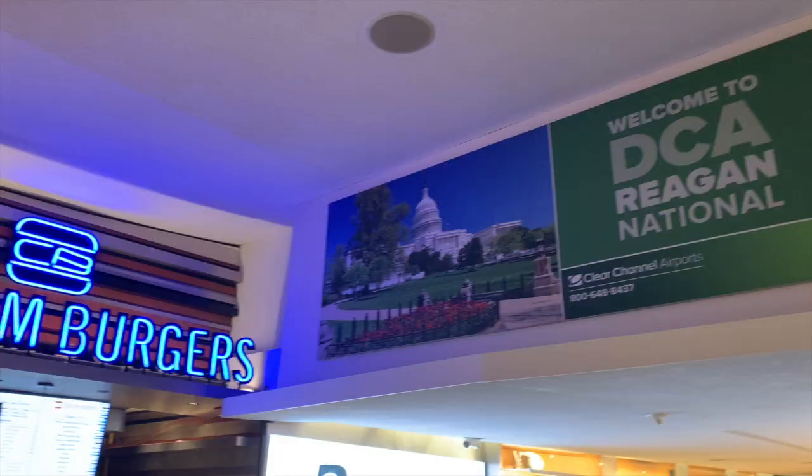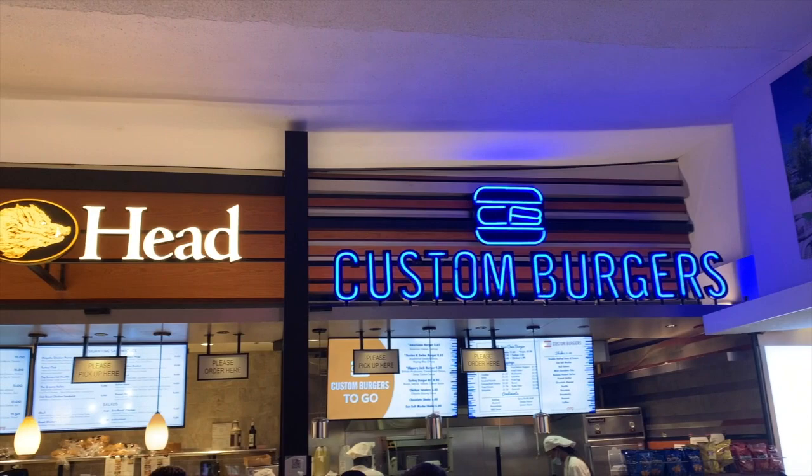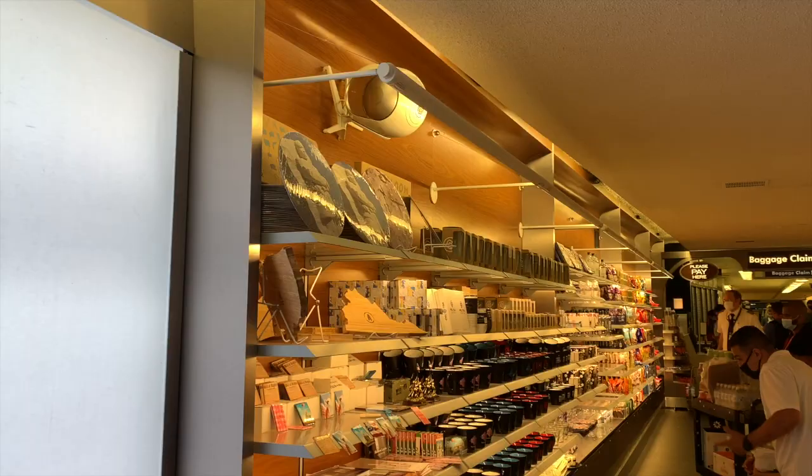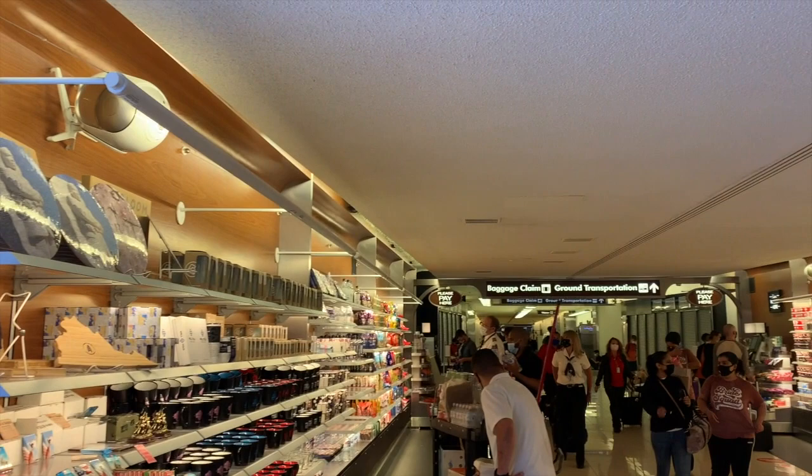Terminal 1 is home to Air Canada, Frontier, and Southwest. Although it is very far, it is actually a very nice terminal, although it can get really crowded as the hallway is sort of small and it goes to a circular atrium area, I guess.